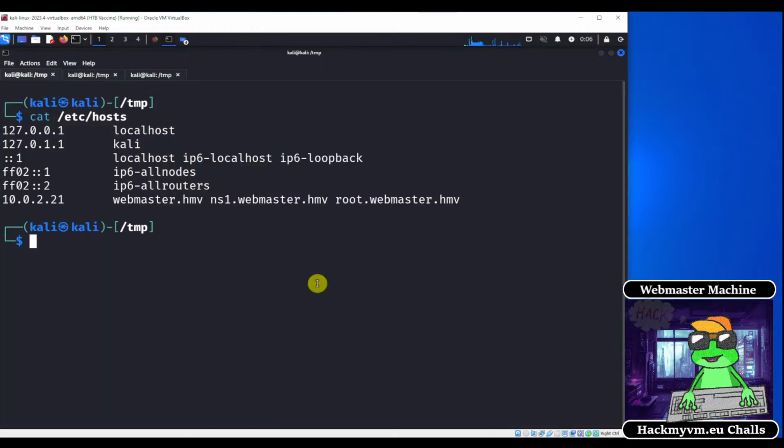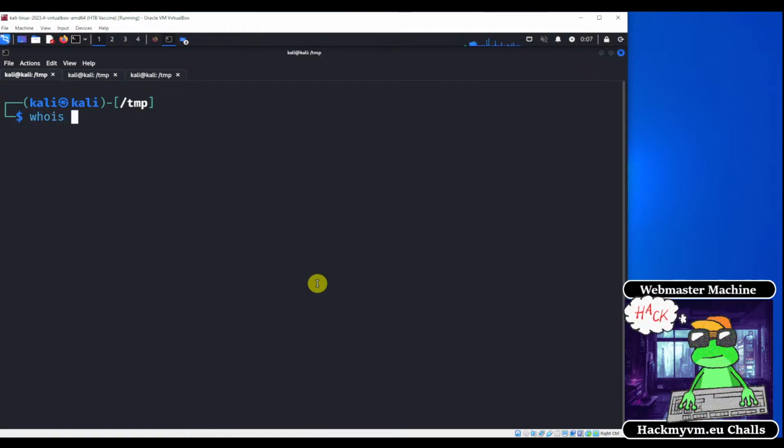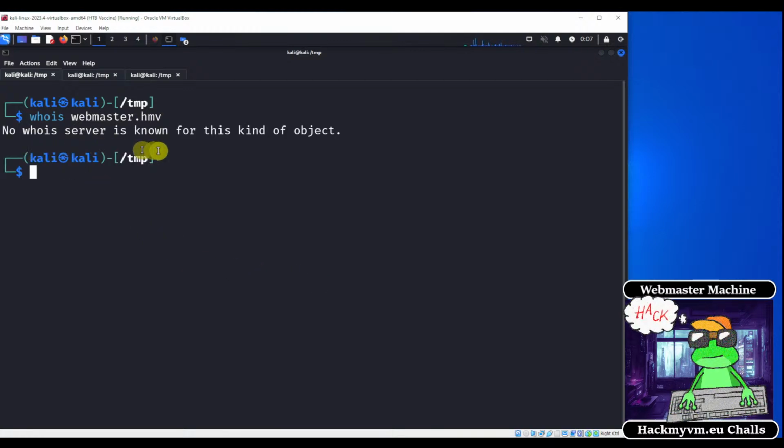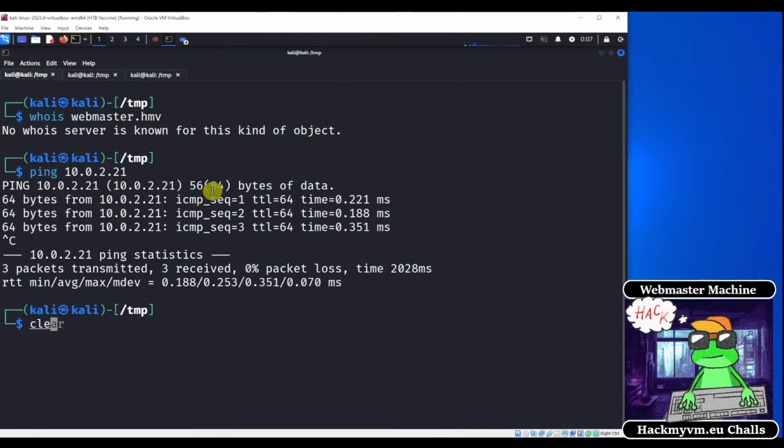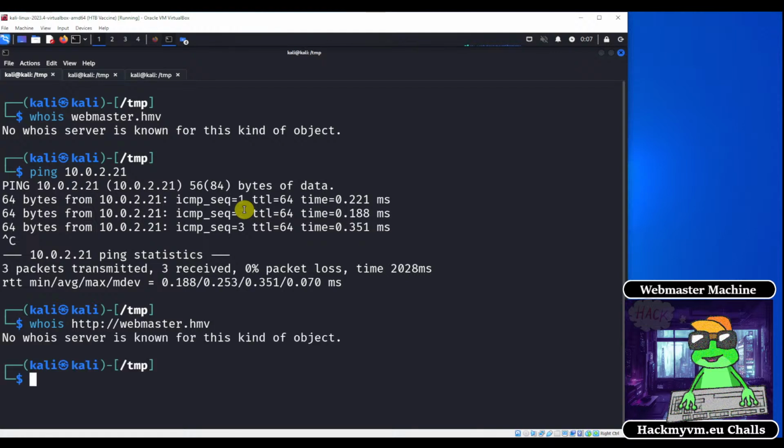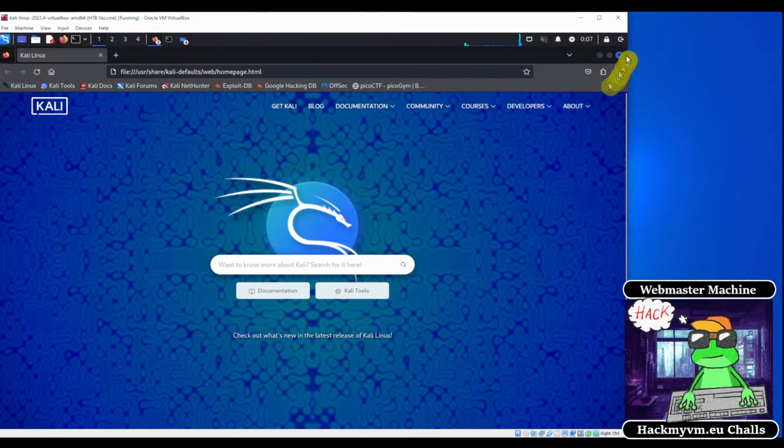So let's go back. whois webmaster.hmv. No whois server is known for this kind of object. Is it up? Let's do a ping against it. Okay, so it is up, and we were able to access the website. Do I have to put an HTTP in front of this? Right. Okay. So whois is for public stuff. That might be the problem. Okay, so let's try. Oh, that's not what I wanted to do either.